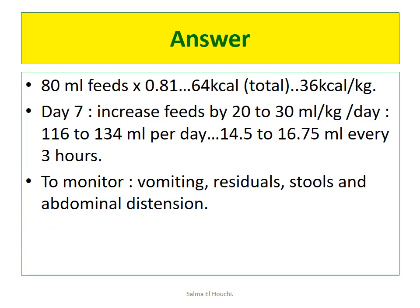So to calculate the feeding, you have 80 ml feeds. You multiply the 80 ml by 0.81 to know the total caloric intake of this baby. So he's taking a total of 64 kilocalories, and then if you divide by his body weight, he's taking 36 kilocalories per kg.